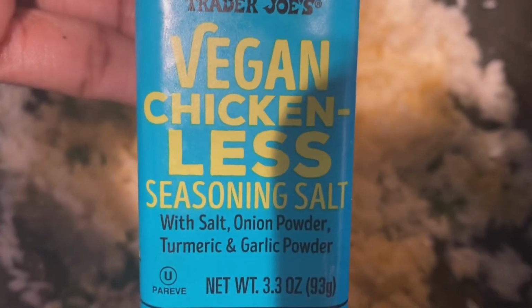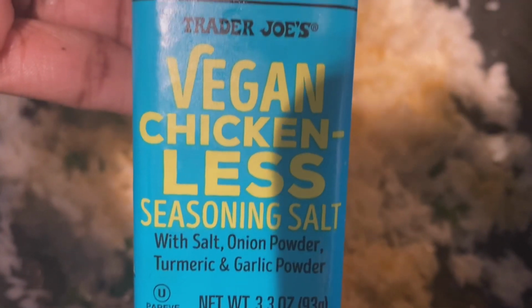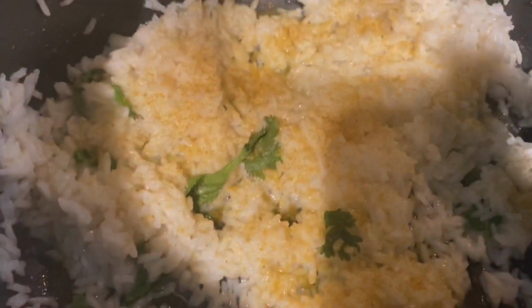It's up to you. All right, so here I'm just basically working on my rice. It's nothing but lime, cilantro, and jasmine rice with garlic powder, onion powder in it. Just a simple rice. Season it to your liking.